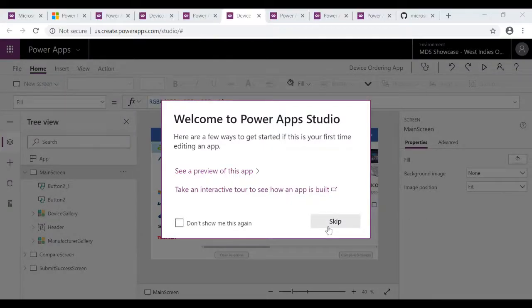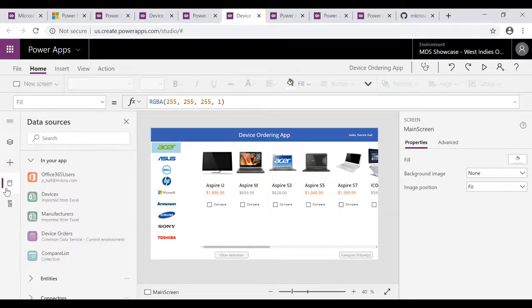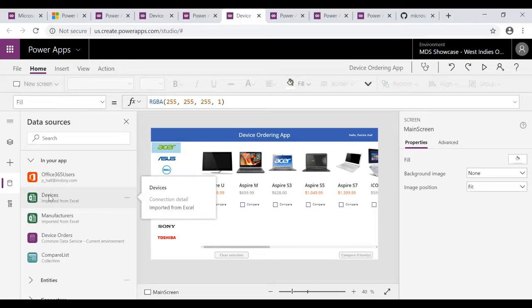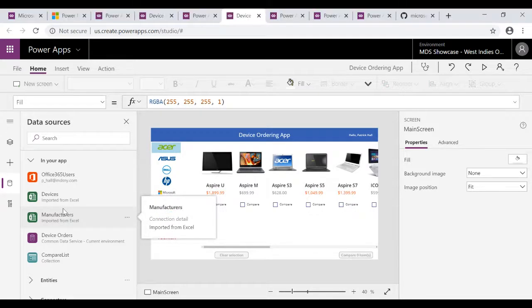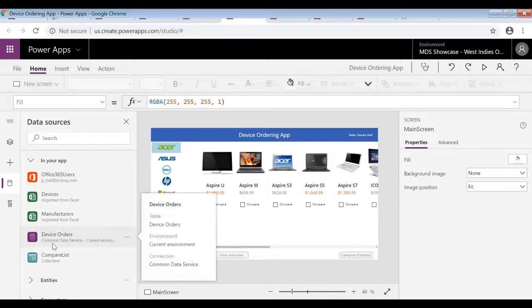So we'll just go ahead and skip this. And so now we're seeing our form, but now we're in the Make portal, the editing IDE. Within our left pane here, we can click on our data sources. As we talked about before, in our first session, we utilized the Excel sheet, right? But as I described in the accompanying document, we added our device orders.